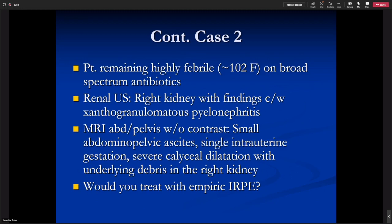Patient remained highly febrile on broad-spectrum antibiotics. Renal ultrasound showed a right kidney with findings of xanthogranulomatous pyelonephritis. MRI of abdomen and pelvis, obviously without contrast, showed the pregnancy, but also some ascites, and again, right kidney abnormalities. Now you have no diagnostics, right? No AFB, no nothing.